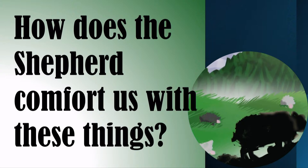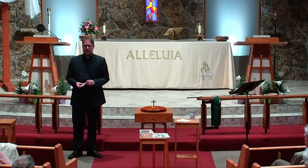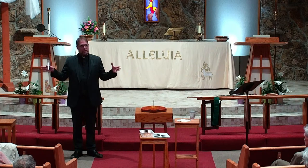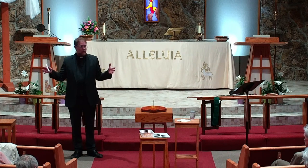So we talked a little bit about maybe the weight of the staff or the rod doing some comfort with us, but how do they comfort us? How do they comfort us as sheep, not just sheep in a herd or a flock? How does his rod and his staff comfort us? If you break it out, how does his law and his gospel, or his word, comfort us?